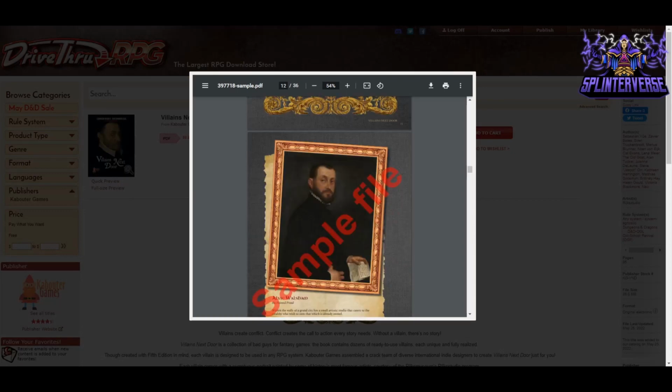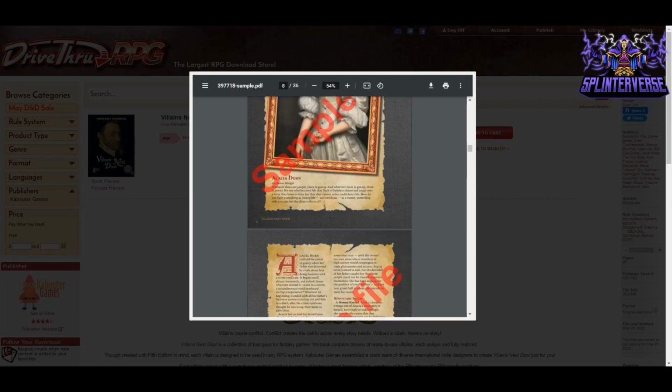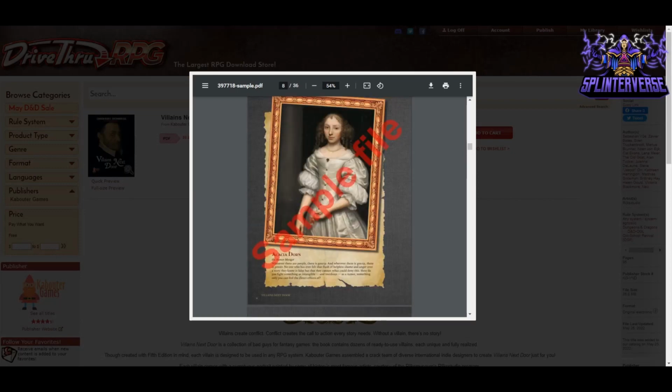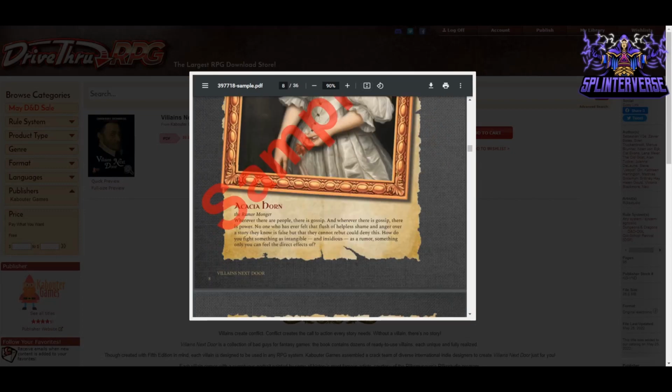And here it says use the common or stat block. So I could see where you could do that with OSR or 5th edition. So let's read about Acacia Horn. It says, the rumor monger, wherever there are people, there's gossip, and wherever there's gossip, there's power. No one has ever felt that flush of helpless shame and anger over a story they know is false, but they cannot rebut.